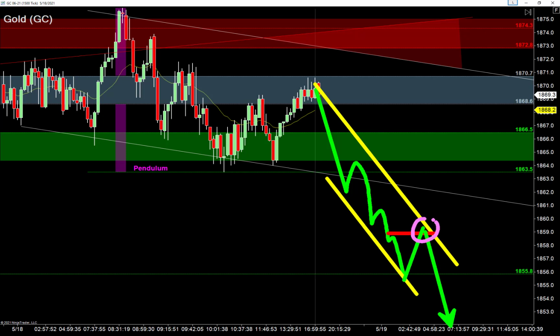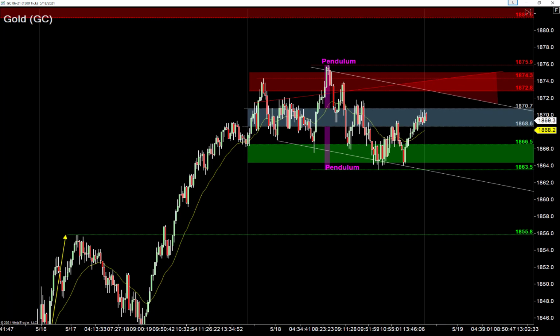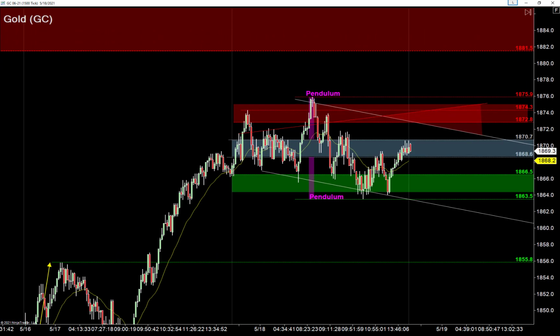That would be kind of that runaway environment scenario we talked about earlier. Again, it's not difficult to look left and go, oh, okay, better wear a parachute tomorrow, right? That weekend gap could easily evaporate if we get some Fed speakers tomorrow morning at 10 o'clock Eastern time. So I'm really excited about gold for tomorrow.